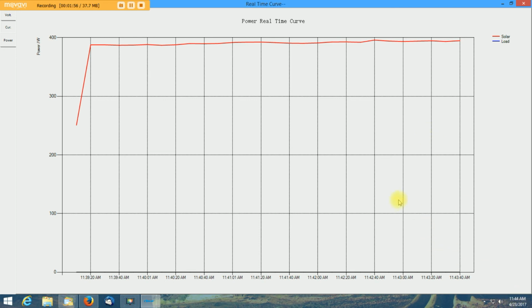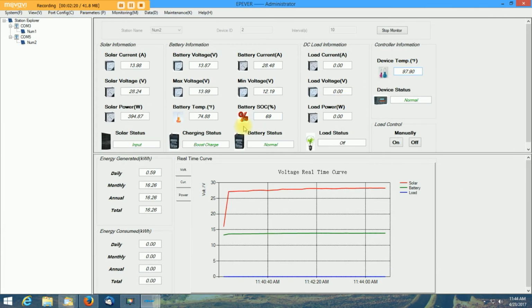Now I did this in April. It's at 11 in the morning, roughly the same time as I did it last year, taking into account that this is April. I did the last one in June, so about an hour difference. So compared to last year, we're basically getting roughly the exact same wattage. What more could you ask for?